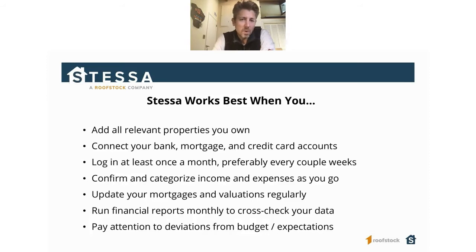Once you connect your bank, mortgage, and credit card accounts, that's really a big game changer. Getting all that data seamlessly makes things a lot easier. So while you can add transactions manually, that gets pretty tiring pretty fast. And so I'm sure a lot of you have a credit card here. You've got maybe a property manager running some of your numbers for you. Getting all that connected so that all your data is in one place and you can see it all at once, we found that to be a real key, important factor in making Stessa work for you. So give that a shot right off the bat.